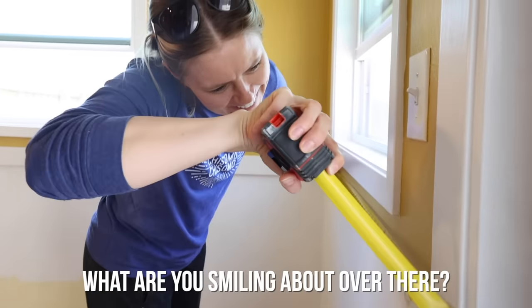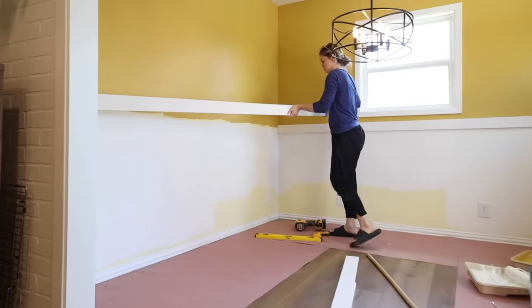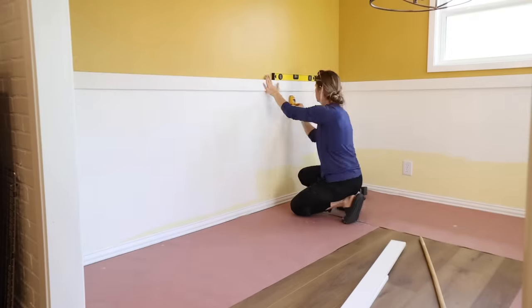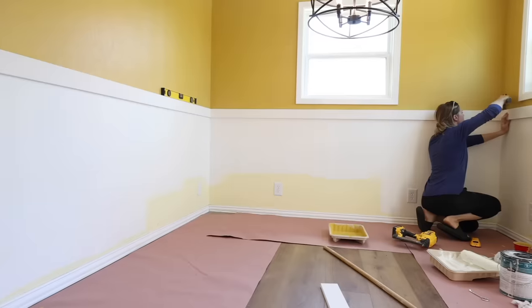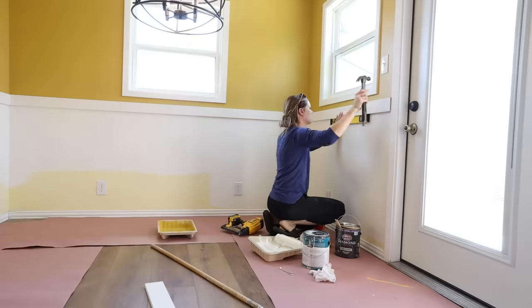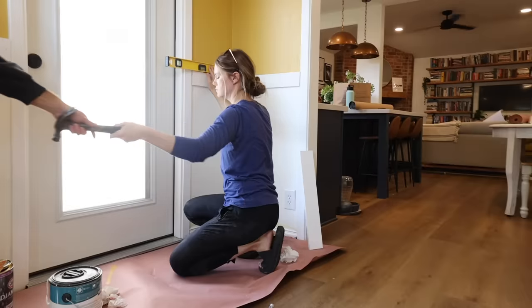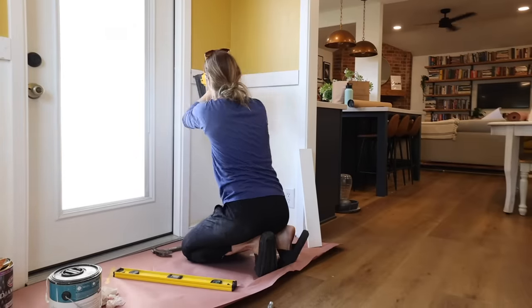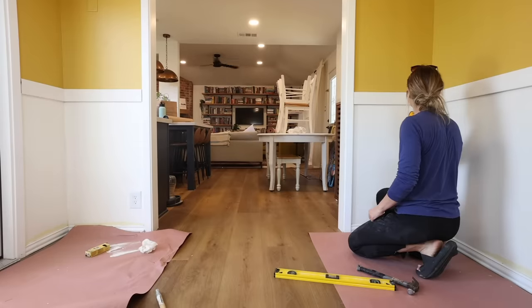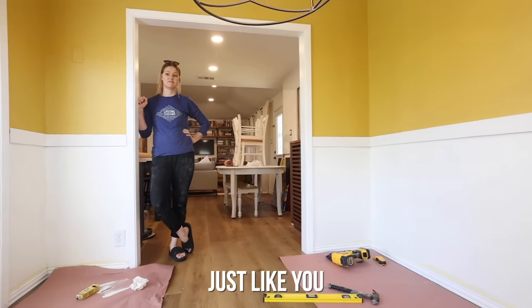What are you smiling about over there? Just measure the wall and quit messing around. Hey. Looks smoking good, just like you.